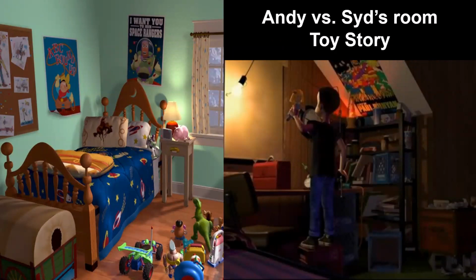Note we can do the exact same thing when we look at animation. We have high key over here in Andy's room. Over here, look at the low key in Sid's room. So the idea of this danger, this darkness, this foreboding, these animal creatures that come out from the bed and you don't recognize them.